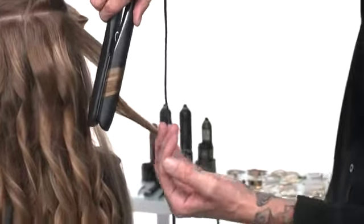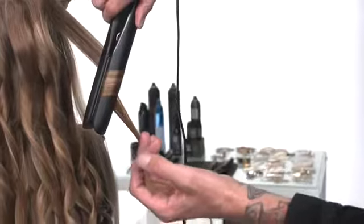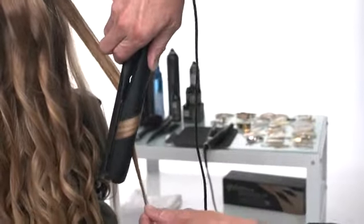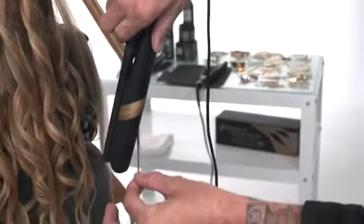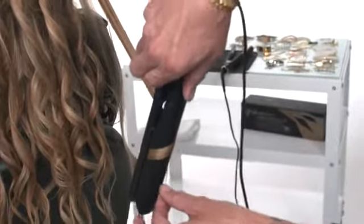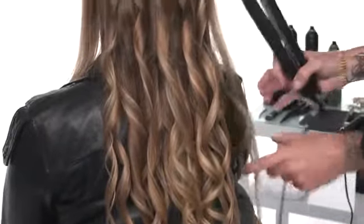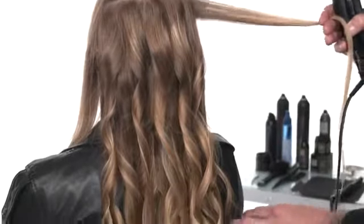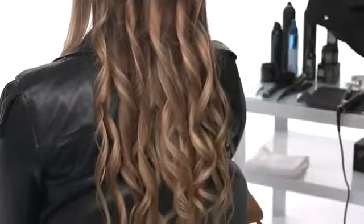And just because of these plates on the Platinum Plus styler, it just glides so easily through the hair. And I can truly style in one stroke. So I just love how quick this technique is. It's a really, really easy way to create very soft waves in just a really short amount of time.